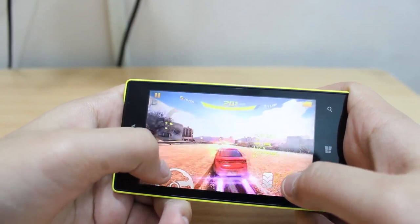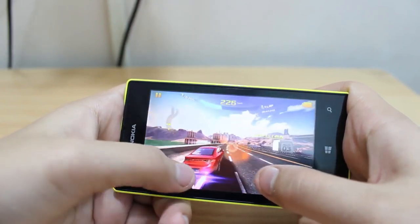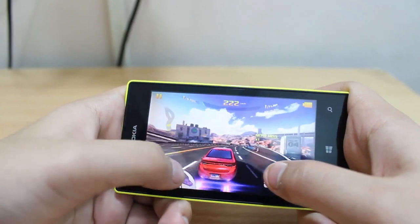On the other hand, the game was incompatible with our Android phone. So that's a plus point to the Nokia Lumia 525. Watch the gameplay.